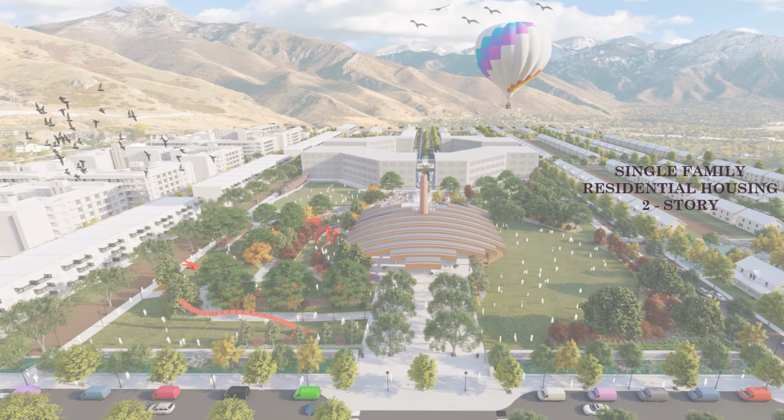And then looking at how the housing surrounds the space. So I have single family residential housing, which is just a 2-story building, to the one side, and then the row houses to the other. And these are a little taller, so you're able to see a little bit further while in those buildings.